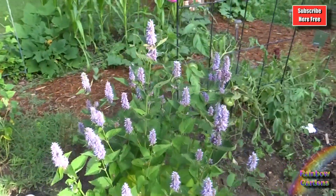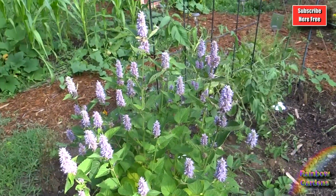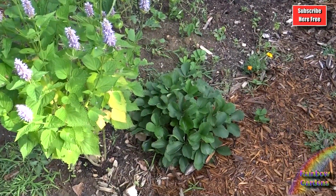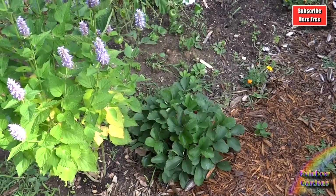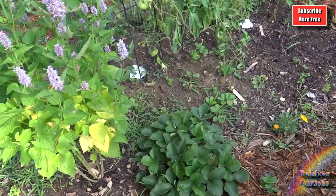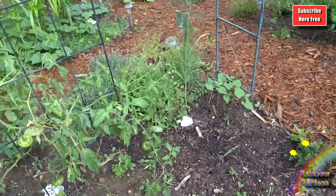This is the Anise Hyssop. It's real pretty too here in the evenings. Attracts a lot of pollinators, as does the coneflower. And then there's the strawberry plant down there. I've been actually picking a few strawberries. I was surprised. I checked up under there the other day, and there were strawberries that were not eaten by one thing, and they were there waiting on me to pick them. So that was a very pleasant surprise.